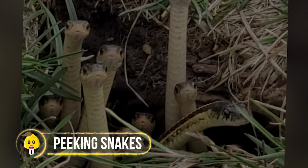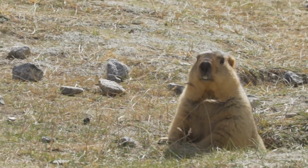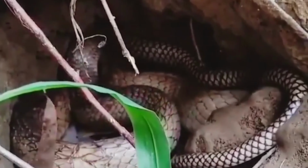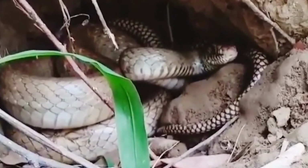Peeking snakes. It's not just the rodents that you have to be on the lookout for. Hibernating snakes could also be the reason. While preparing his land for crops, a farmer stumbled upon a huge snake sheltering inside an underground hole.